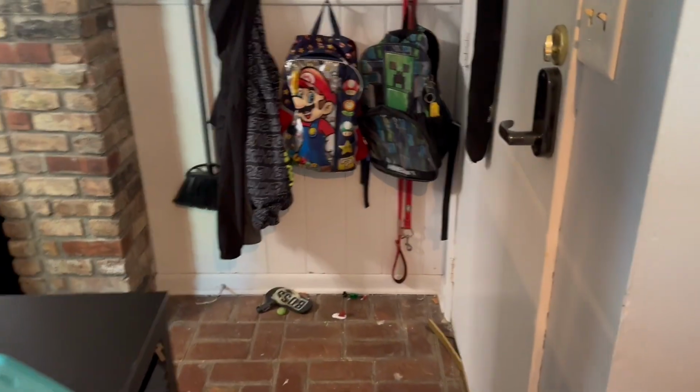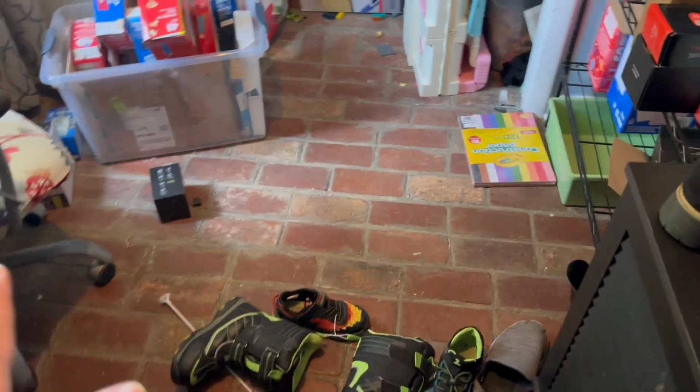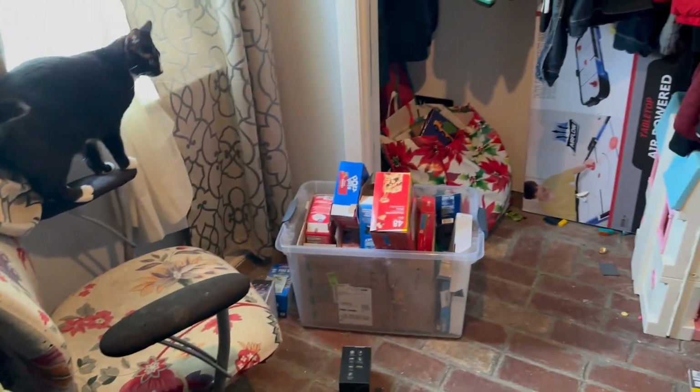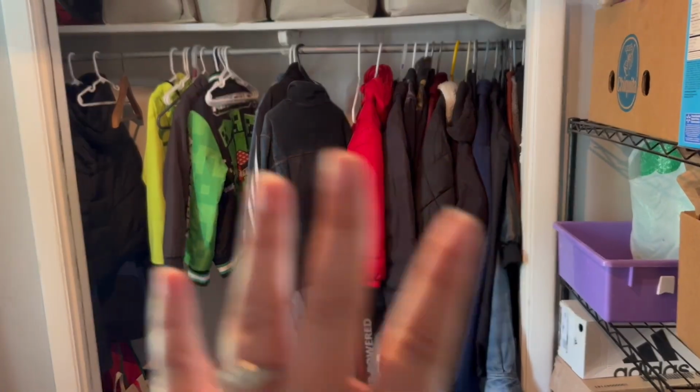And then I also did get the spot back here cleaned up for the most part. It's not perfect, but it's a lot better than it was in the beginning of the video. We got a lot of this picked up. We moved a lot of the toys, yada yada. Stuff is in the closet where it should be now. We're looking good. So that is everything for our DIY backpack wall.